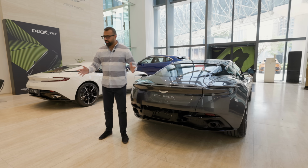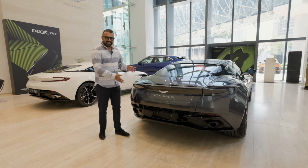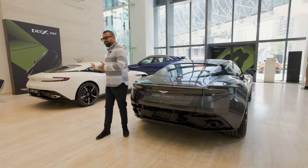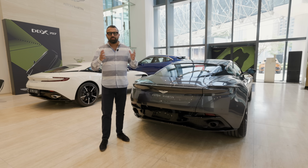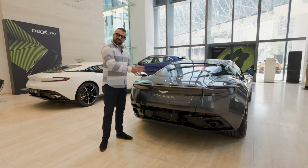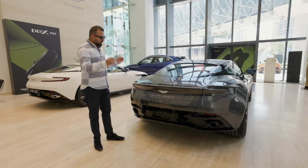Wait, you'll be wondering, which car is that and which car is this one? Well, this is a DB12 and that is a DB11. The rear is identical in design on both the cars. However, this car, the DB12, is wider in the front by 4 millimeters and wider at the back by 6 millimeters.